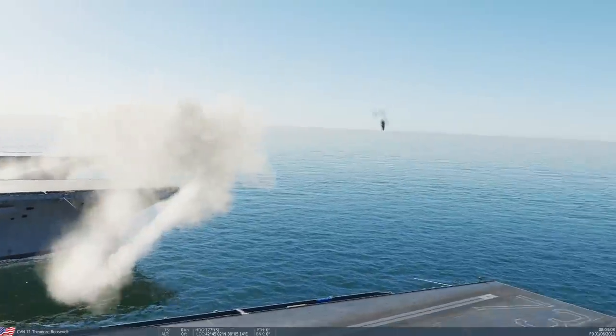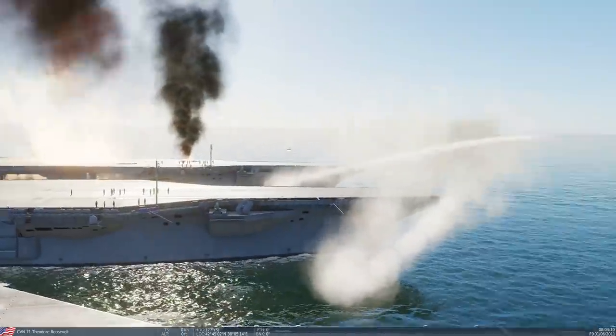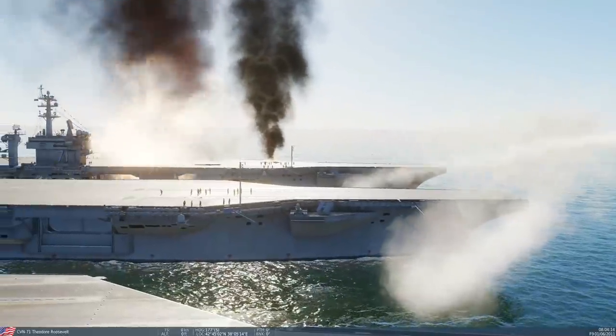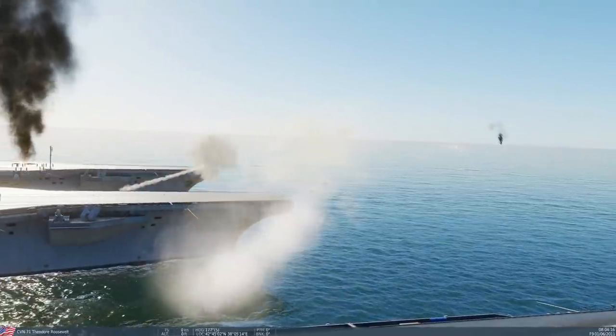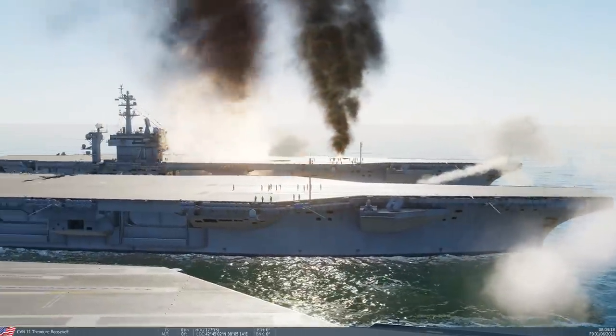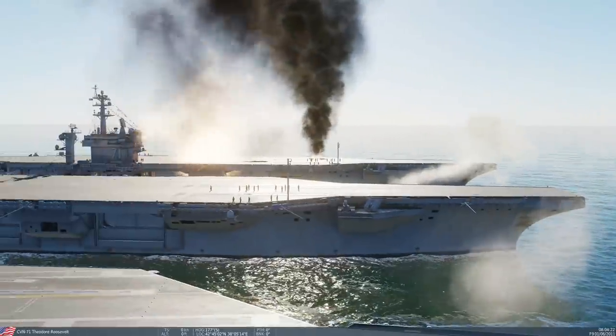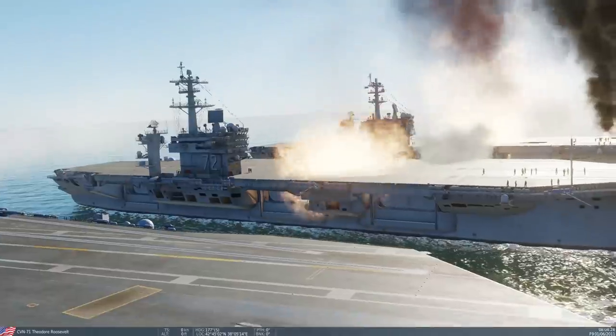So we've got Sea Sparrows. We've got RAMs going out. Do you know if the RAMs... The RAMs probably don't have a smoke trail, I would imagine. It's probably the Sea Sparrows, the advanced Sea Sparrows, that have the smoke trail, I would guess. I haven't really got time to stop and look. Is that the attack over?